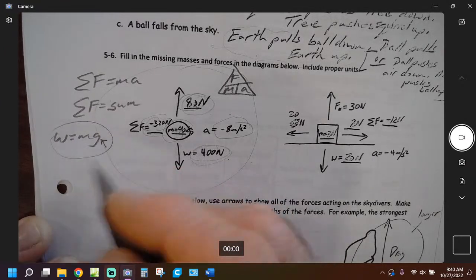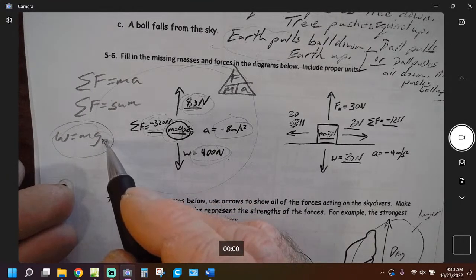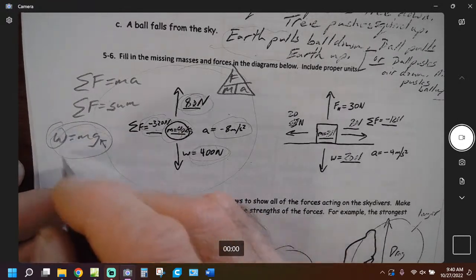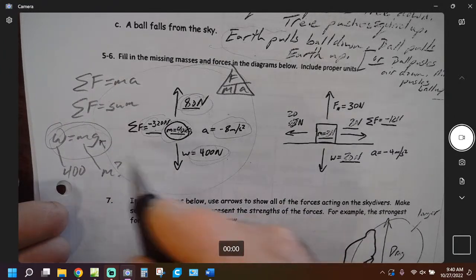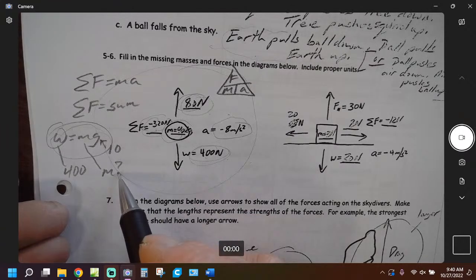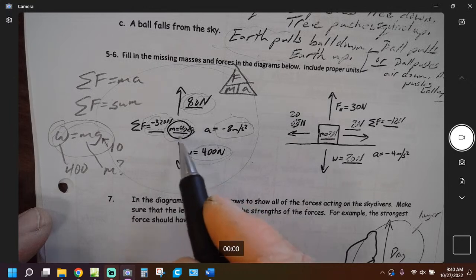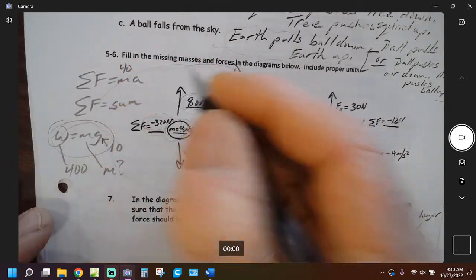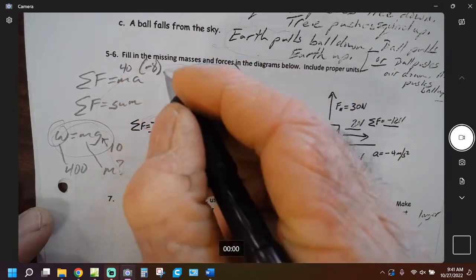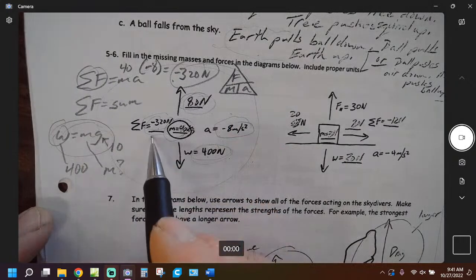I could turn this into a triangle too if I wanted to, but it's super easy math since this is 10. So we just say the weight, which is 400, equals the mass, that's what I'm looking for, times 10. What number multiplied by 10 gives me 400? 40. So that's how I know this is 40. Once I know this is 40, then I've got this mass, I've got the acceleration, I can plug them in here. 40 times negative 8 is negative 320. So that's where I get this net force.